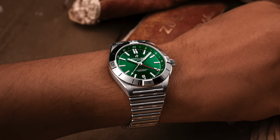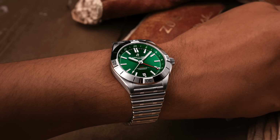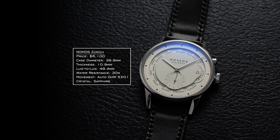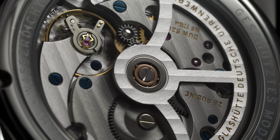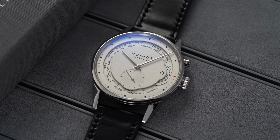But probably one of the most wearable GMTs on the market in the segment, while giving you a variety of dial options to choose from. Next, we shift to a GMT watch with some world time functionality with the Nomos Zurich. This is probably one of the most beautifully finished movements in the price segment. And in terms of Nomos, probably one of their best watches from a watchmaking standpoint.